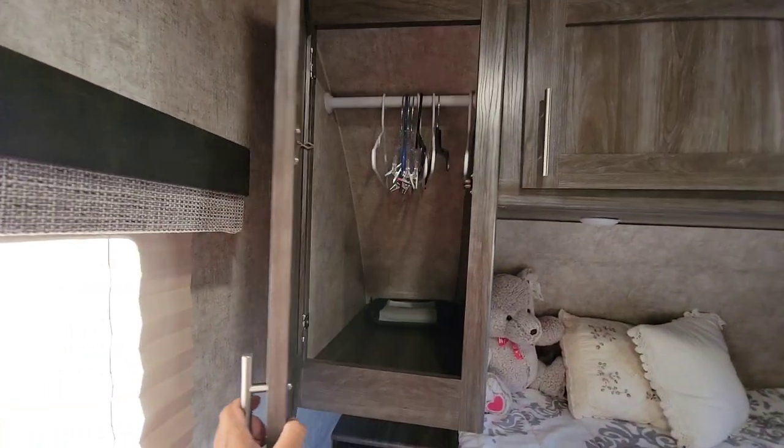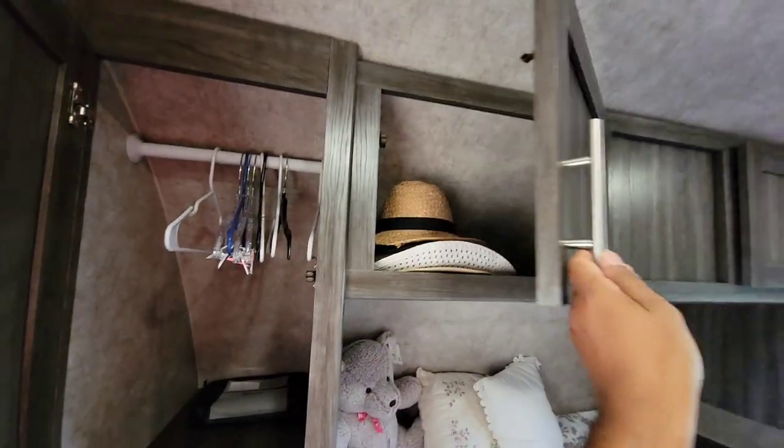Yes. All right, here, this is Bopha's side right here. There's your missing hat.